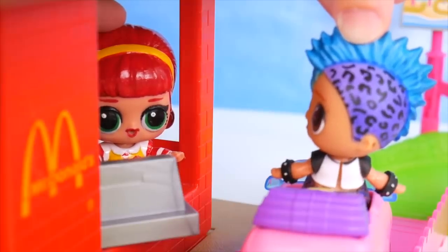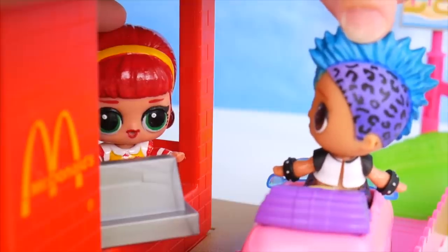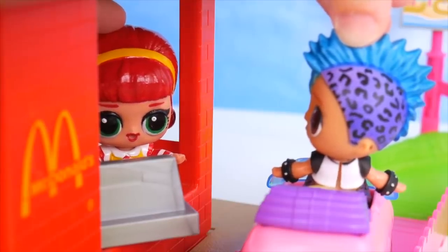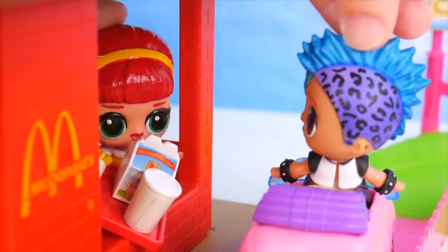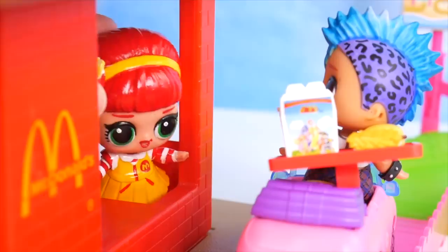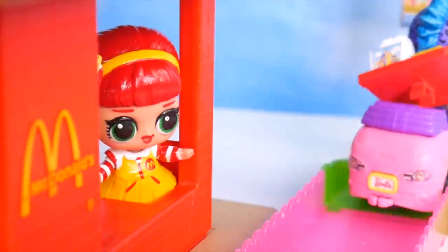He's so hungry. All right, well, what would you like? Could I get a Happy Meal? Maybe a hamburger, french fries, and a drink? Sure, coming right up. Thanks. Well, here's your food. Boy, that sure was fast. That's how we do things here at McDonald's. Think you could put it on the back of the car for me? Yeah, let me try. There you go, how's that? Perfect. Have a nice day.